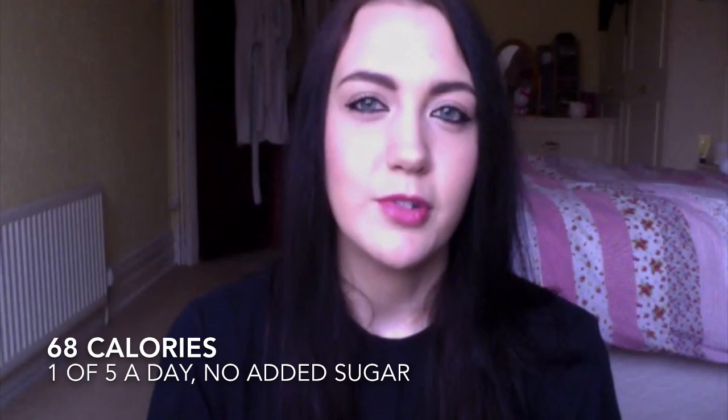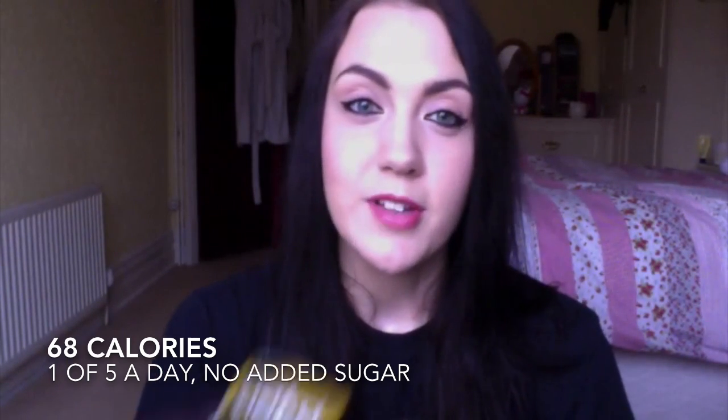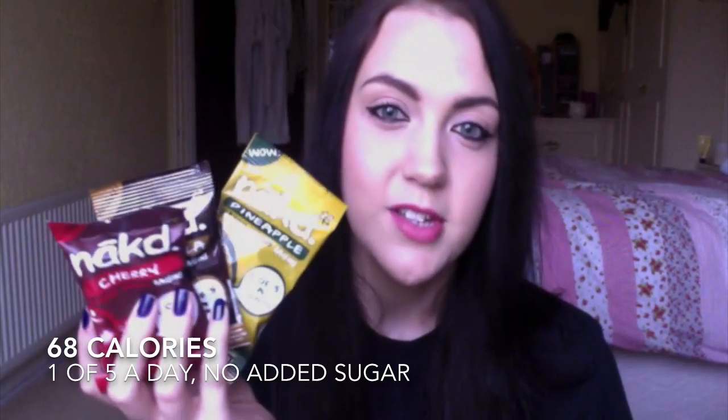Naked also make these really cute flavour infused raisins in little single serving packs, and I'm not a massive fan of dried fruit and raisins and stuff like that, but I love these because they're flavour infused, so they taste like sweets. It's the weirdest thing, you have to try them if you can. There's a pineapple flavour, cherry flavour and a cola flavour, which is amazing. They taste like cola bottles but they're raisins.